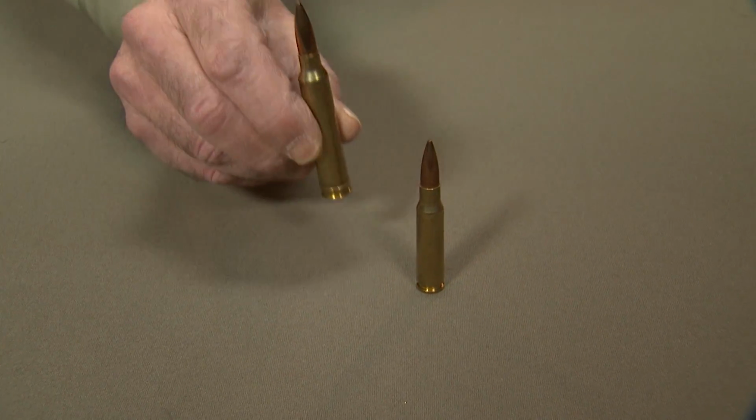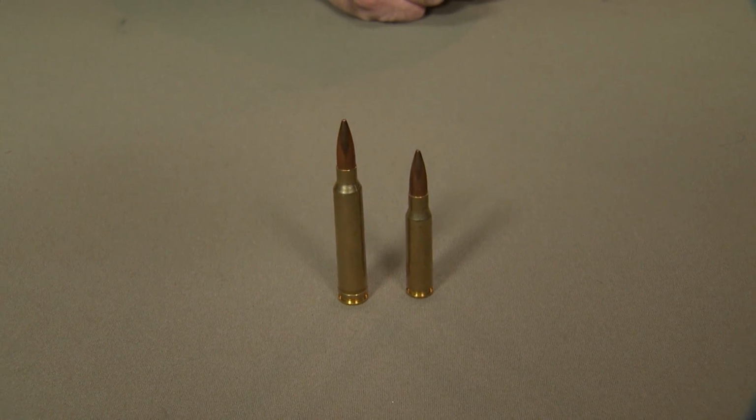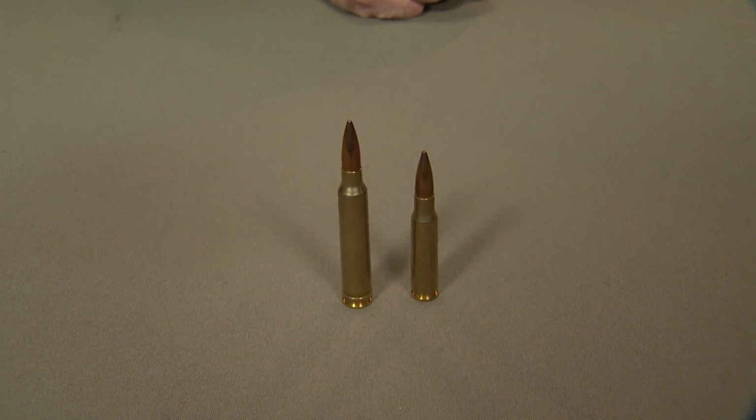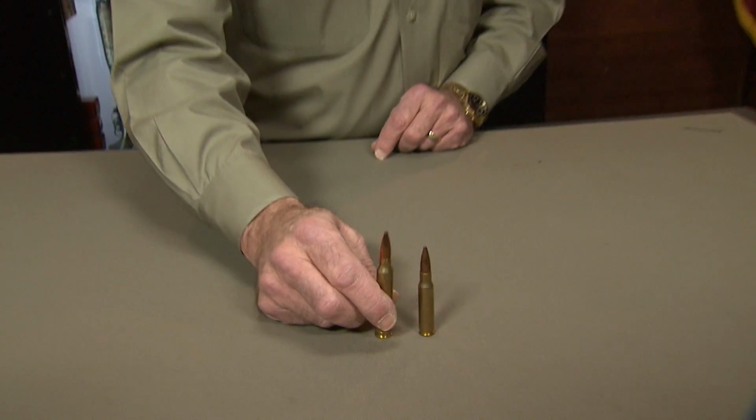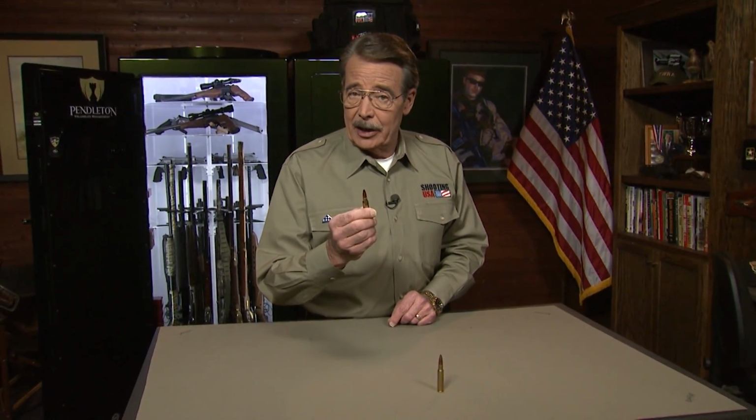So, a noticeable difference between the 7.62 by 51 NATO and the 300 Win Mag. And in the Army's case, it's a longer reach for one shot, one kill. Both cartridges utilize the same .30 caliber bullet. The difference is muzzle velocity. The 300 Win Mag is 3,300 feet per second, 600 feet per second faster than the 7.62. The 300 Win Mag shoots flatter and farther, taking lethality for today's snipers way beyond 1,000 yards.